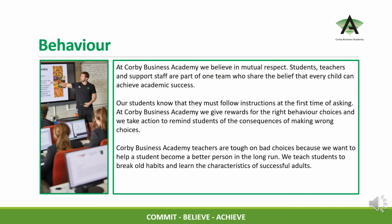Next school policy is behaviour. We expect that students follow instructions first time. It is part of our value of mutual respect, and it's important to share our belief that every child can achieve academic success and will operate in a learning environment which supports this. Students will be rewarded for showing good work, the right attitude, and supporting the academy and those around them. Equally, where the wrong choices are made, we are tough on them and ensure that there are consequences for the wrong choices.